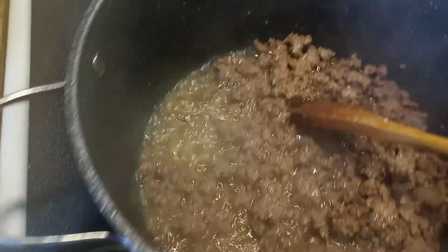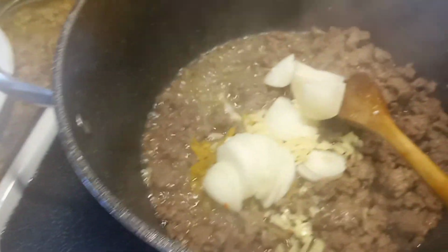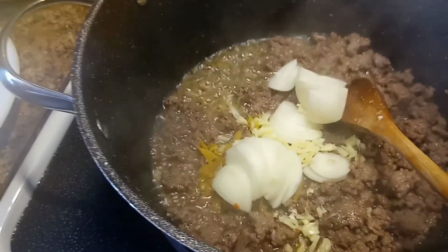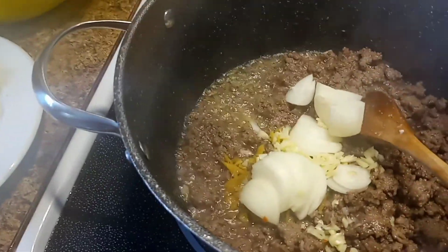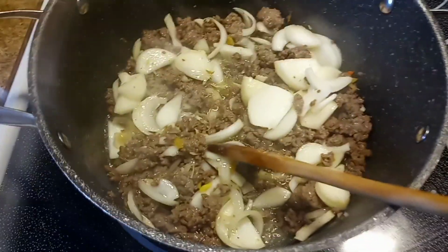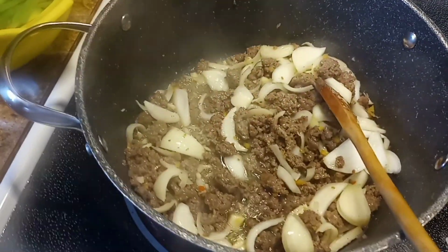Our meat is cooked already. I will add the ginger, onion, and garlic. This jalapeno here, I will add that one separately because I will give some to my mother-in-law and father-in-law. They don't like spice, so I will separate that jalapeno. So it looks beautiful now. Our meat smells good, you see.